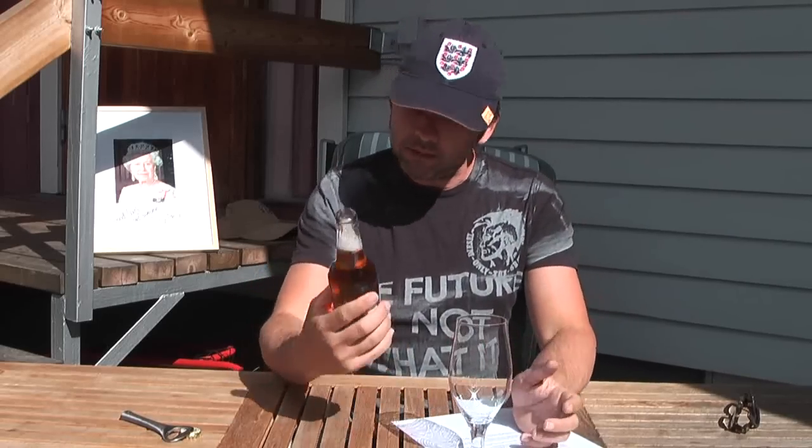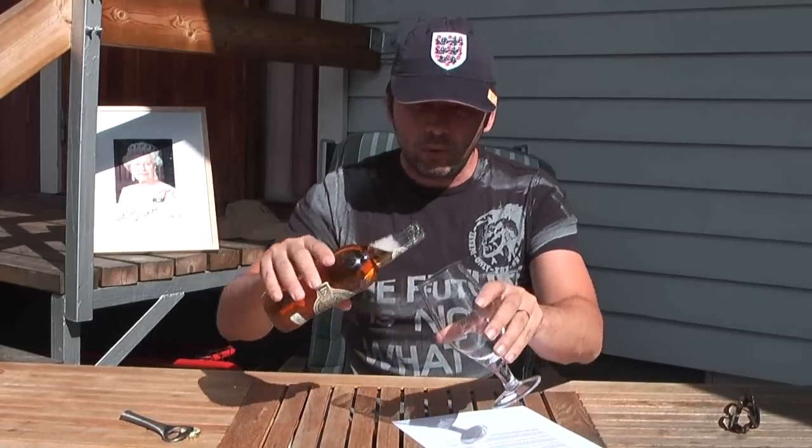Now the Innis and Gunn importers in this country recommend you serve it straight out of the fridge. Between 4 and 6 degrees is the recommended serving temperature. Now that to me is perhaps a tad too cold, because it really does tighten all the flavours and the aromas. If beer is too cold, it really does dumb it down a little bit. But having said that, I think this is one exception to that rule. Let's pour this one up.